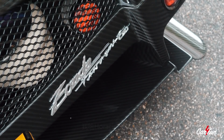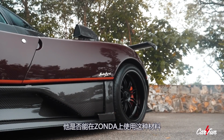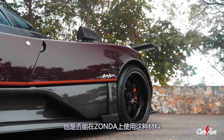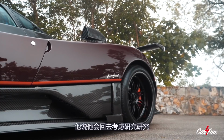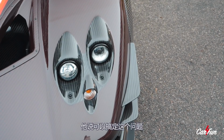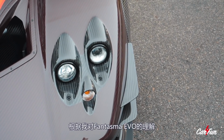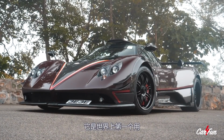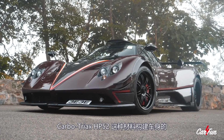And so the challenge I gave to Horacio was, can you consider making a Zonda tub using this material found in the latest generation of cars? And he said he'll go back and think about it, study it, research it. And he came back with some good news. And he says, yes, it could be done. So to my understanding, Zonda Fantasma Evo is the first Zonda in the world to have this material used for the construction of the tub.